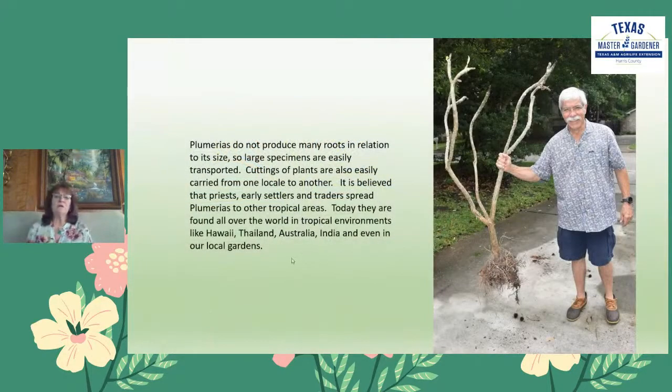Plumerias do not produce many roots in relation to their size, so large specimens are easily transported. Cuttings are also easily carried from one location to another, and it's believed that priests, early settlers, and traders gathered trees and cuttings and spread them throughout the New World. Today, they are found all over the world in tropical environments like Hawaii, Thailand, Australia, India, and even in our own gardens.